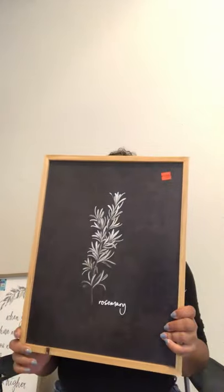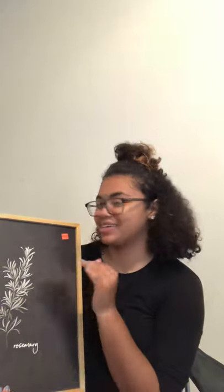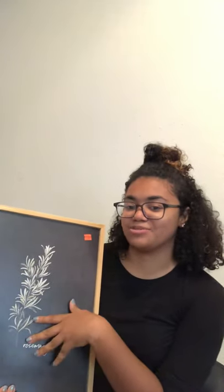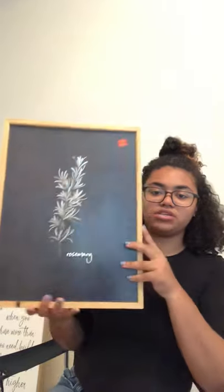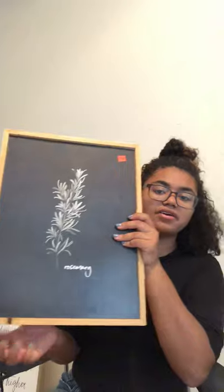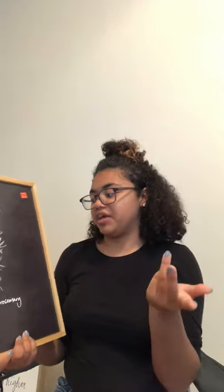So this one says rosemary, and I wanted this one because I wanted to put it in my kitchen. I'm obsessed with plants and flowers, so the fact that it said rosemary just gives me such a home vibe. Once again, I love the wood on the outside, and this was just a really cute little piece for $4.99. It does have a little defect in the wood over here, but for $4.99, I really couldn't complain compared to $20. It is so cute, and it's gonna look amazing in my kitchen. I can't wait to show you guys that.